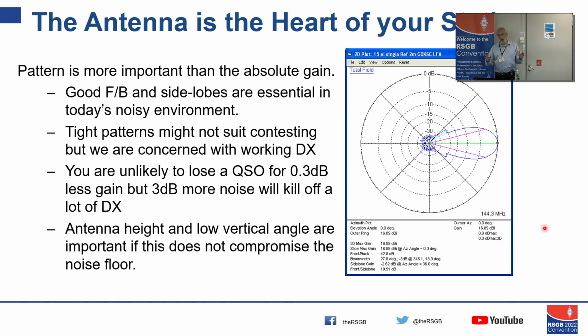Okay, the antenna is at the absolute heart of your station. The pattern is far more important than the absolute gain. And these days, good front to back and side lobes are essential in today's noisy environment. Tight patterns might not suit contesting, actually, because you only hear what you're pointing at if the aerial is perfectly good. But we're not concerned with contesting.